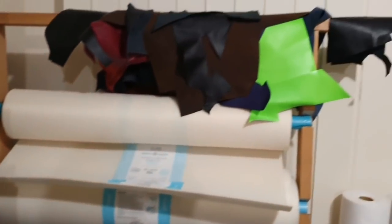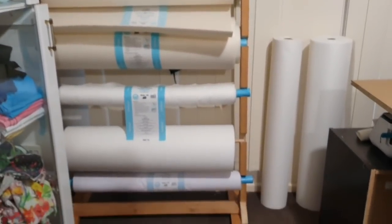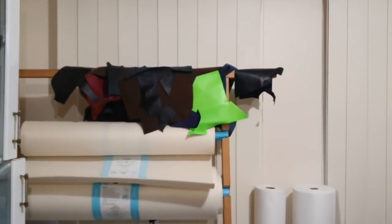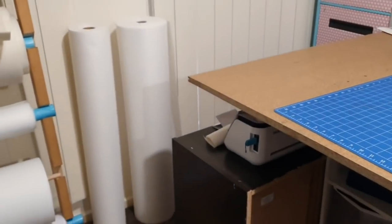Then over here, this is the rack where all of the interfacing that I sell you guys lives. So it's all neatly organized, and then on top is my leather section. It just hangs there so it doesn't get damaged and dented. And then those two rolls obviously don't fit on there.